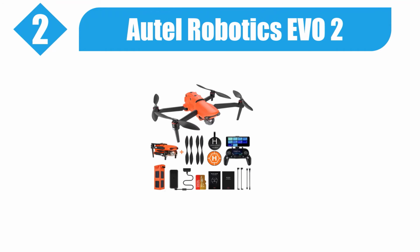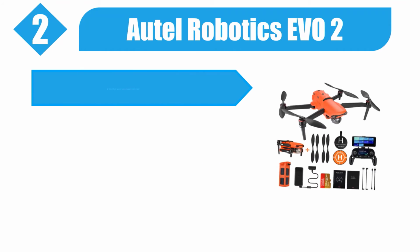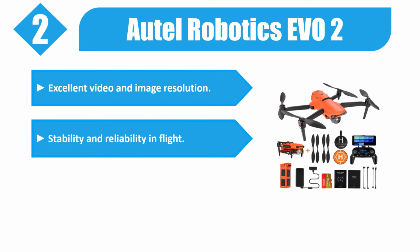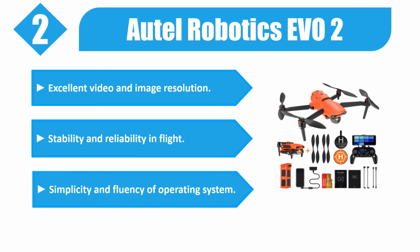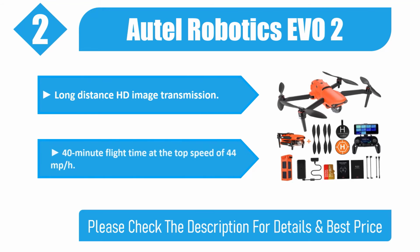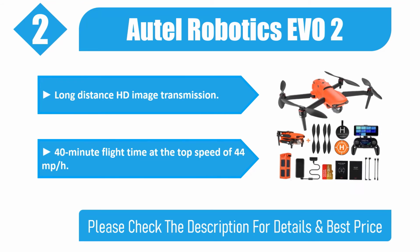Number 2. Autel Robotics Evo 2. Excellent video and image resolution. Stability and reliability in flight. Simplicity and fluency of operating system. Long distance HD image transmission. 40-minute flight time at the top speed of 44 mph.